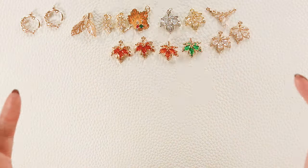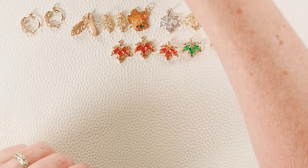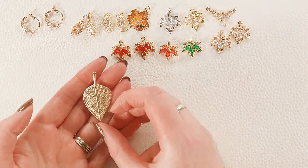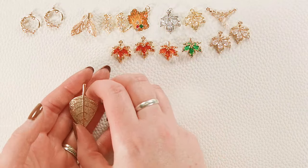I don't know if that's an industry thing or if that's just how I would say it. We also have some other really fun leaf shapes. Okay, look at this pendant. These are a little pricey, but I absolutely adore them.